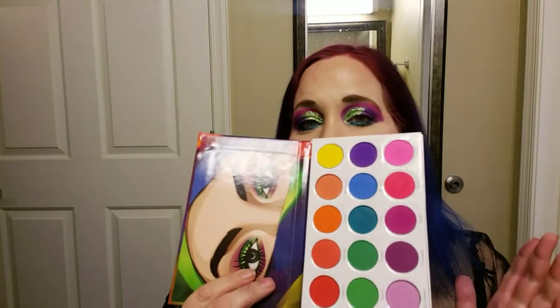So this is a very gorgeous palette. If you do not own the other palettes, or even if you do and you really love the mattes and you want like a second one of the mattes, I definitely recommend this palette. I think the formula is amazing. And for some reason, I think these are more pigmented. So I don't know. I'm going to have to test that out in a video.